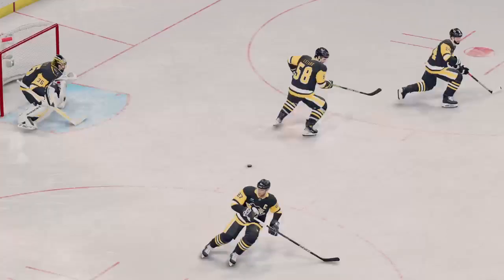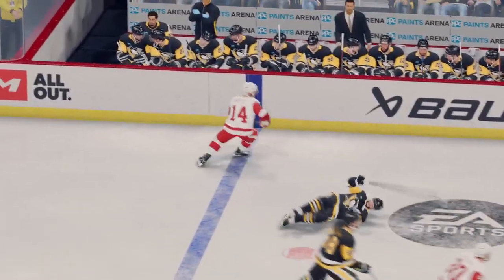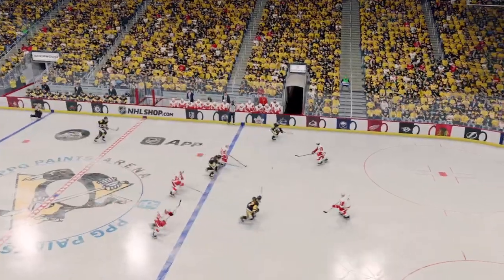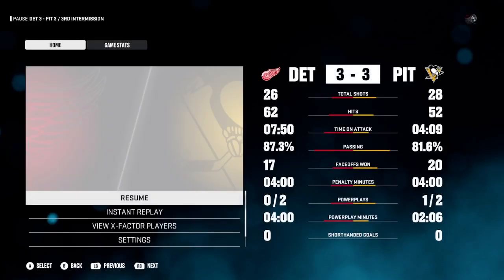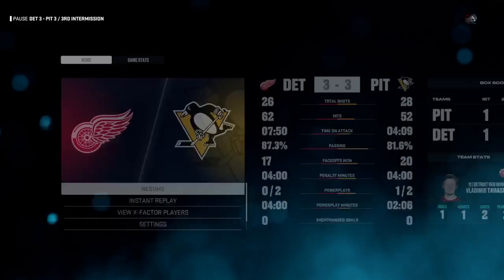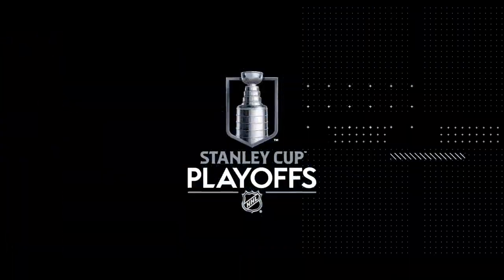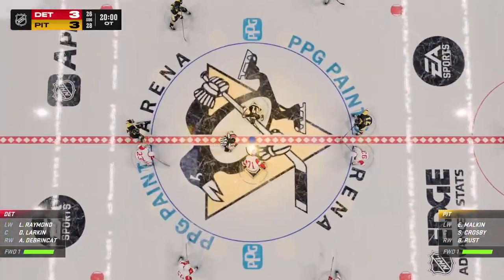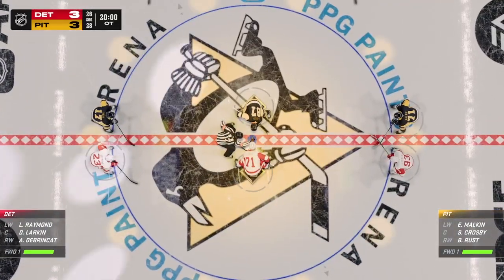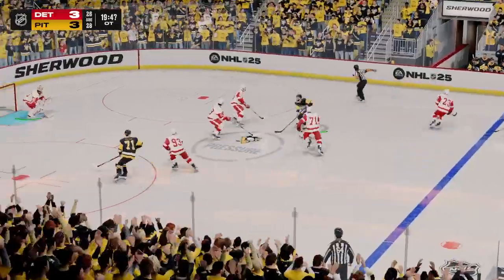Well, there you go. We played 60 minutes of regulation hockey, and we still don't have a decisive winner, so we're going to get a little bonus time. It's overtime. Buckle up. Get ready, because OT is next. Overtime, let's go. Puck is dropped on overtime. Let's find out if there's any heroes out there.